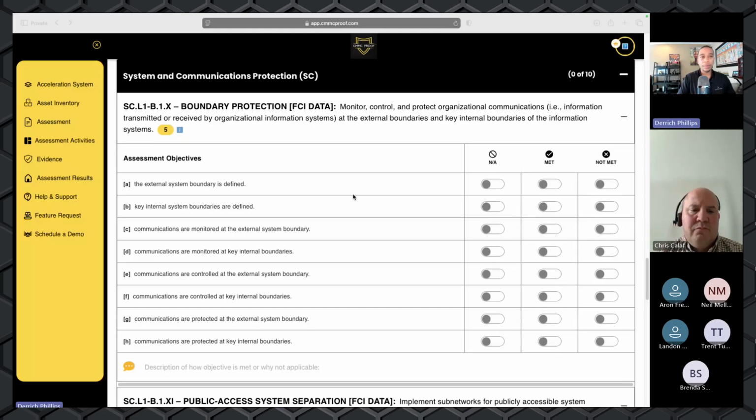Do you also have a data flow diagram? We're building that out. We're kind of focusing that on level 2. But as far as how data comes in, it's again full scope. So is it all data, because there's a lot of data, or is it just FCI data? That's what we're working on.